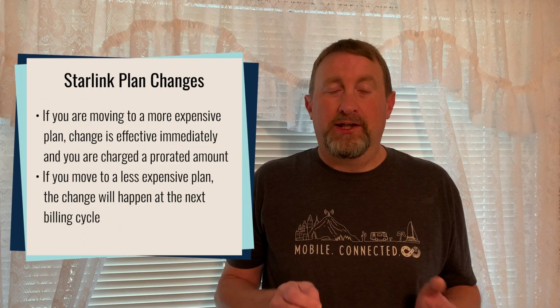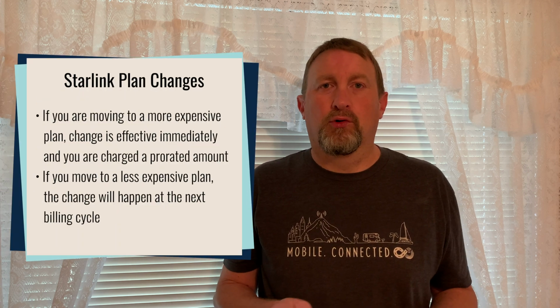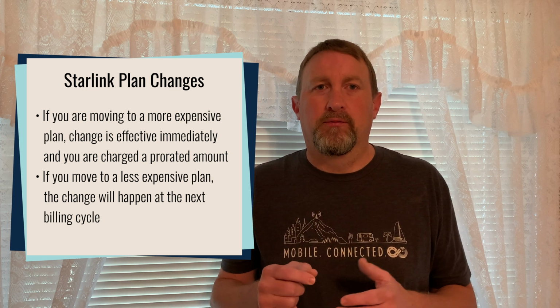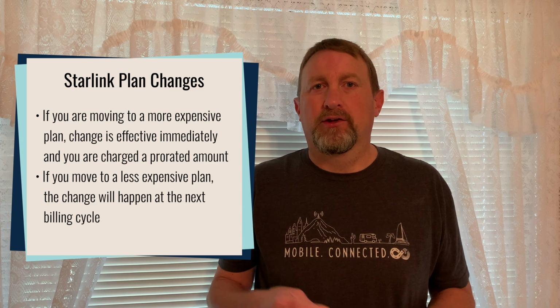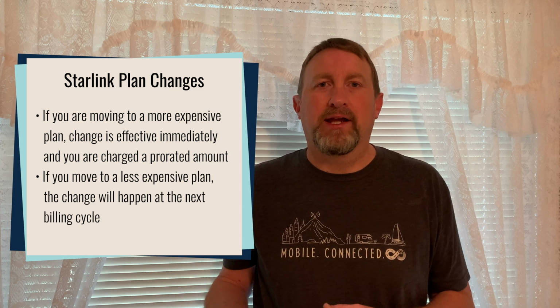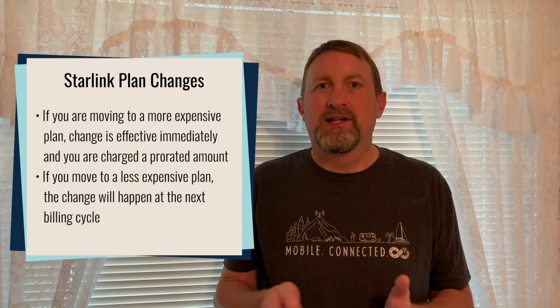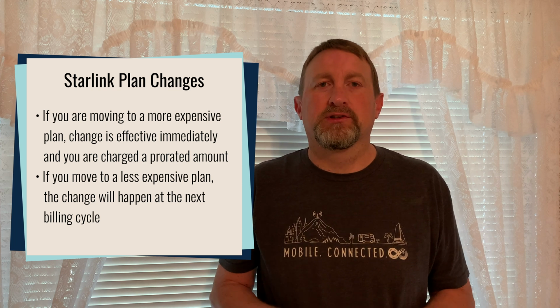And since this is the cheapest plan out there, it is not going to change until your next billing cycle. The way Starlink handles plan changes is that if you are going up in price and plan, your plan change happens immediately and you're charged a prorated difference and you immediately get all the benefits of the new plan. So if you were going from the Roam 50 gigabyte plan to the Roam Unlimited, you would automatically have unlimited data as soon as you changed, and you would pay the difference based on the amount of billing days remaining in your cycle.